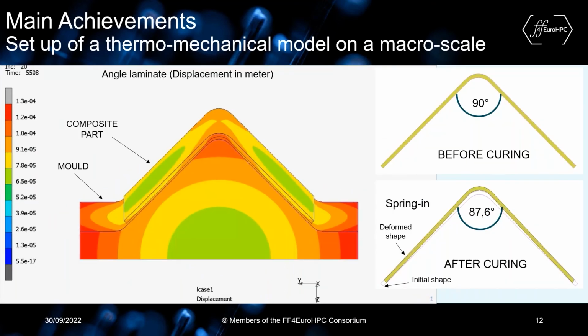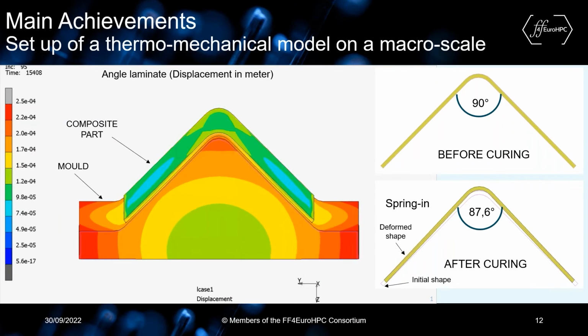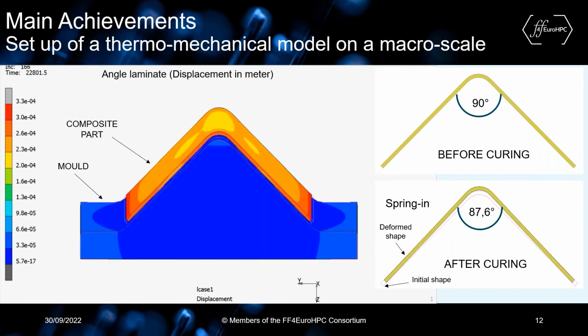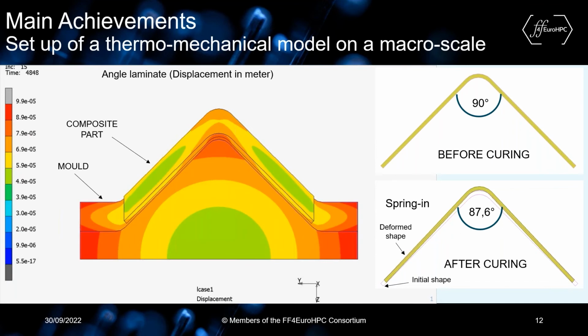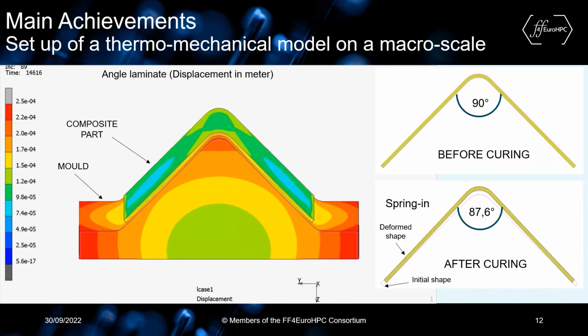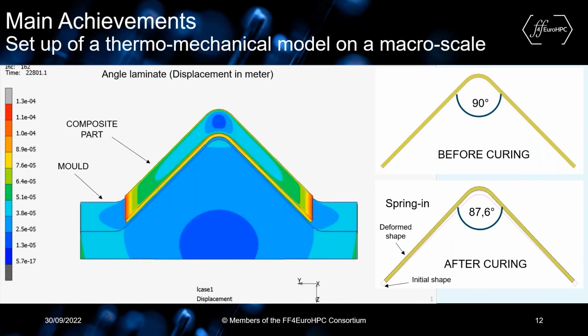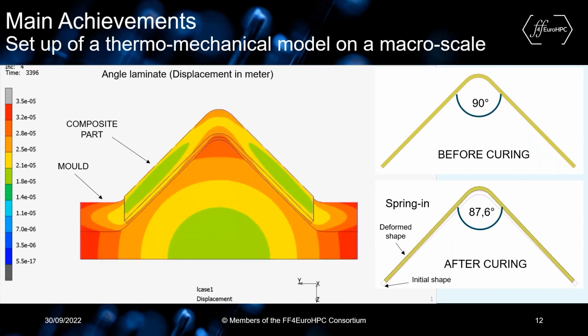The same analysis has been carried out on the angle laminate in order to calculate the spring-in effect, which is the angle variation produced by residual stress during the curing process. In this case, the angle change is about 2.4 degrees, which is in agreement with the experimental test obtained on the angle part.